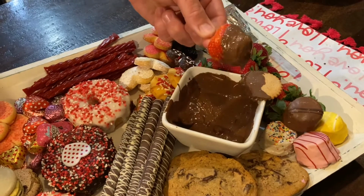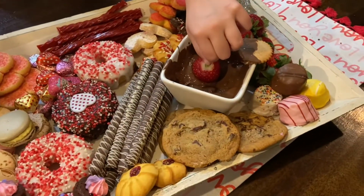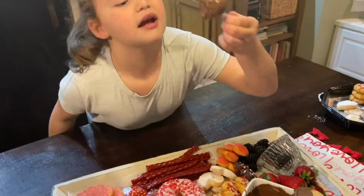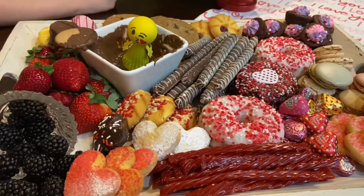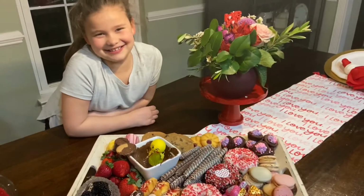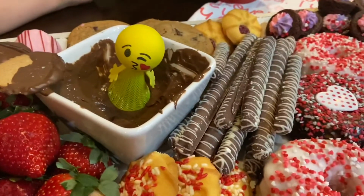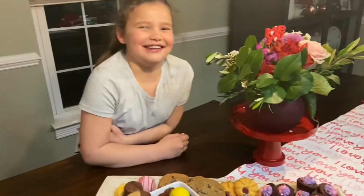Someone needs to try the pineapple. Got enough chocolate? Yes. You never know what you're going to find on your charcuterie board with kids around. I accidentally was playing with my popper and it landed in chocolate. He looks happy though, doesn't he, being in chocolate? Yep. Now I gotta lick them.